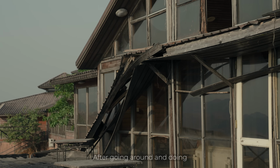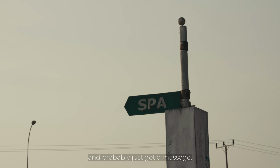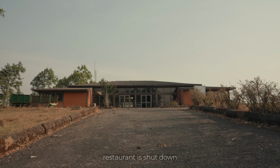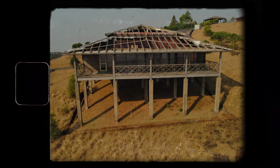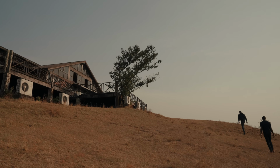After going around and doing all these activities and tours, normally you're meant to just go to the spa and probably get a massage or just relax. But the spa is also shut down, the restaurant is shut down, the conference center is shut down. If I don't fix the ranch before I leave, next time whoever takes over from me will say, well, you who is from there, what did you do up the ranch?